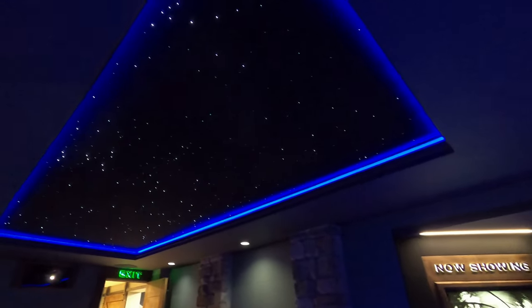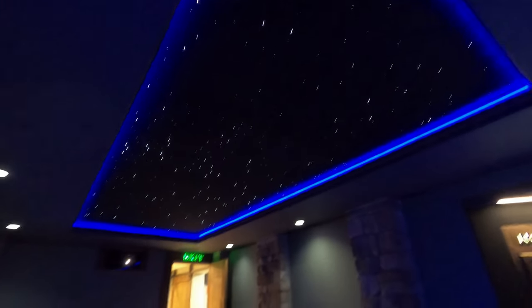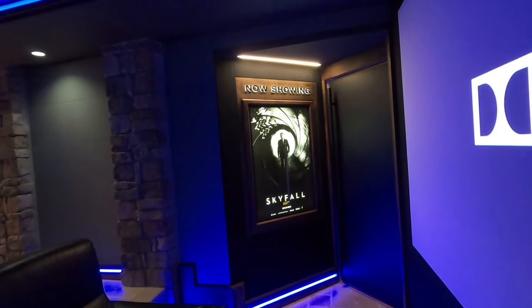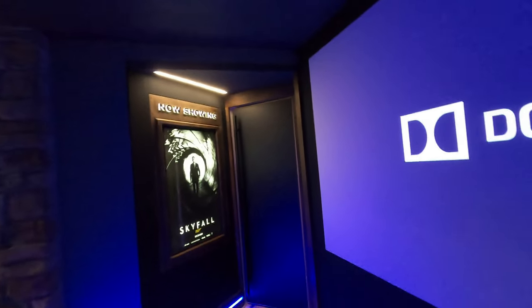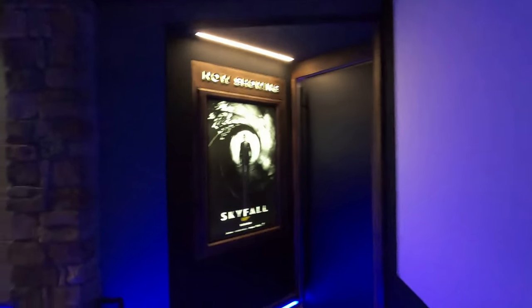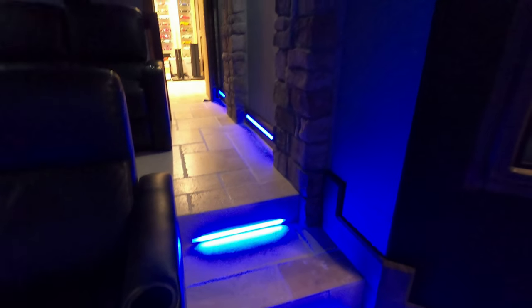Star ceiling. Should see a shooting star here any second. There you go. And then again, now showing our linear lights, and that pops out for service right now. And then we've got our door, which we never finished, and the little bit of our left screen wall we didn't finish because we're probably going to change a couple things on the screen. The rest of the room is relatively complete. So those lights are flushed into the tile.